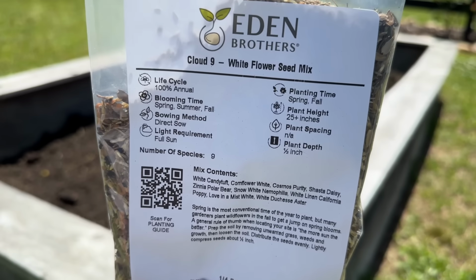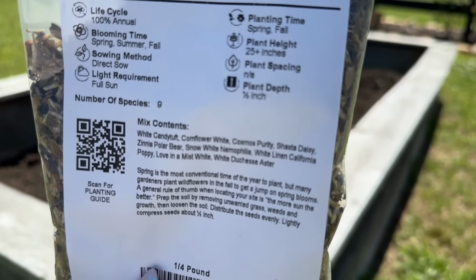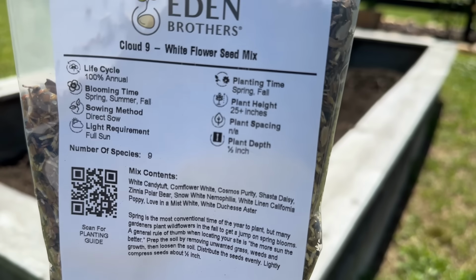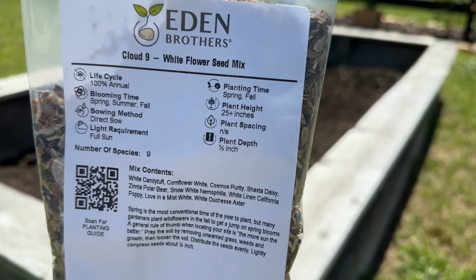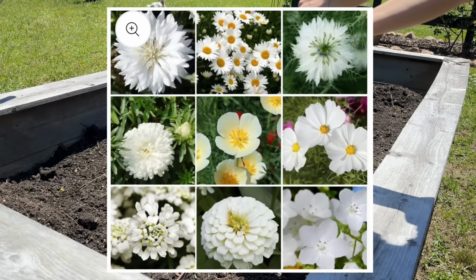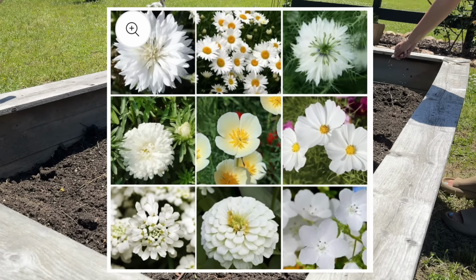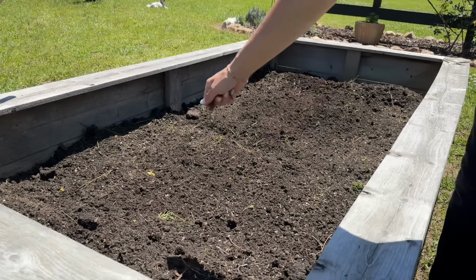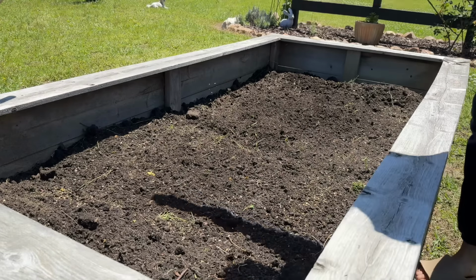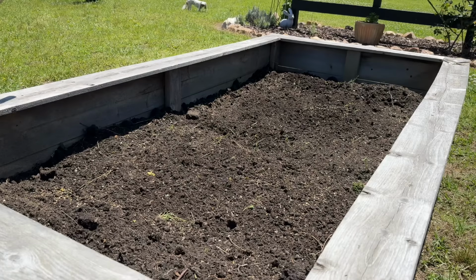And I got these from Eden Brothers, and actually I was influenced by my friend Kaylin Cash. If you follow her, she's doing a little garden too, and she said this is where she got her seeds. So this is just a mixture of all kinds of little white wildflowers to plant in this box and then cut and bring in for floral arrangements.